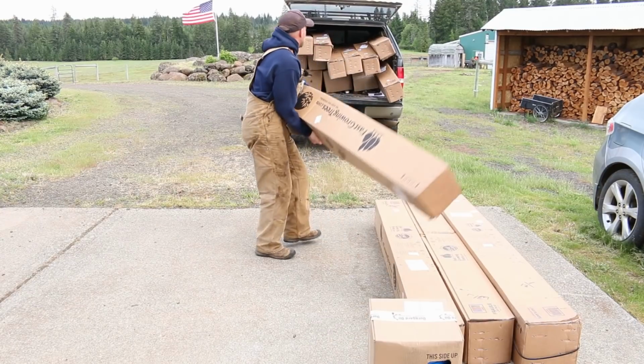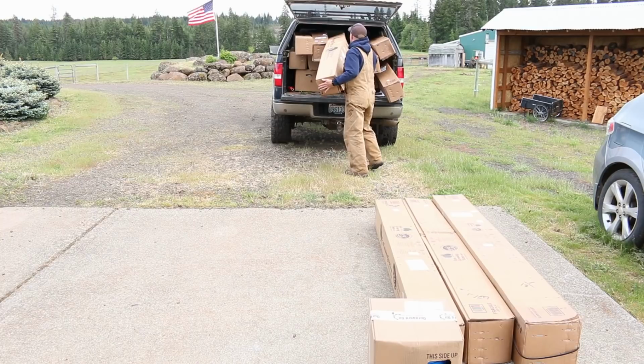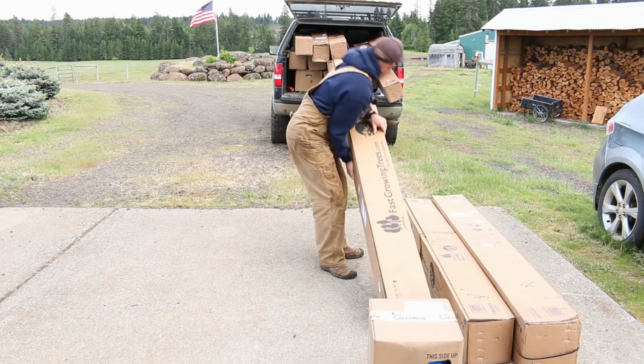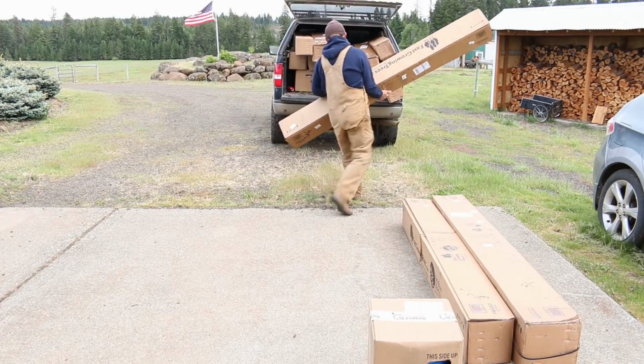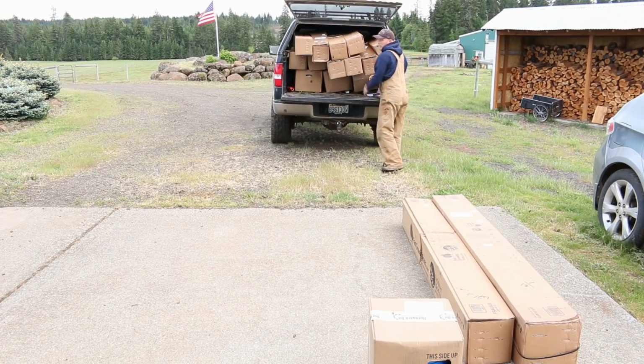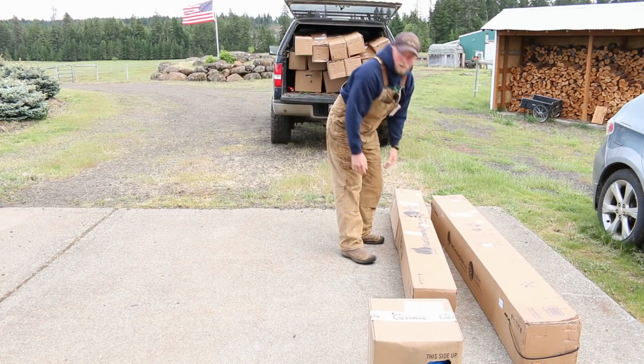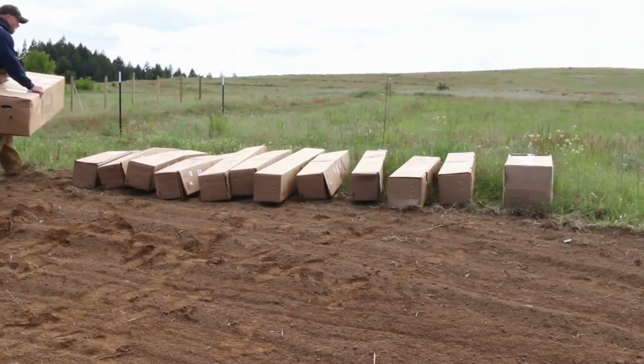Biggest problem is just fitting them all in the truck, and then digging a lot of holes. It's gonna barely come down to one. But you know what, I gotta make another trip anyway, so let's get this unloaded.